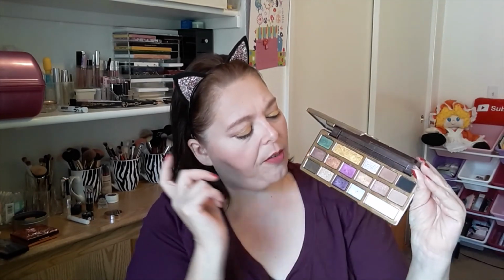I have gotten quite a bit of use down here on these 3 matte colors, and then I just put the glitters in around that. Every time I use this palette, that's always what I use, those 3 matte colors, plus whatever glitter I'm going to use. So I love this palette, and it smells like chocolate.